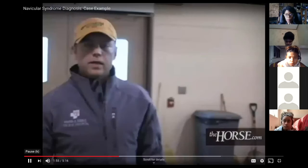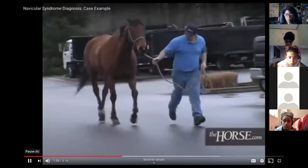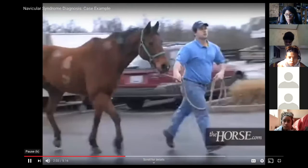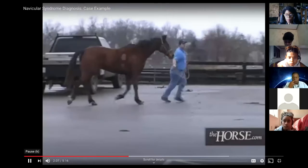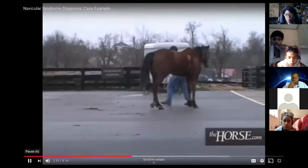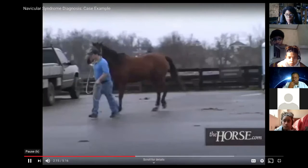So I decided to go ahead and block the right front after the left front, since the lameness was so much improved with the PD on the left front. I wanted to make sure that we were going to localize it to the same area on the right front. If you don't, then you need to block higher to make sure that there aren't other structures involved besides the bottom back half of the foot. So that's why we did that.